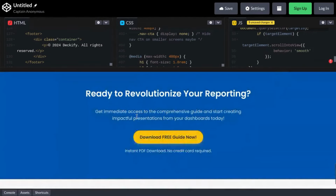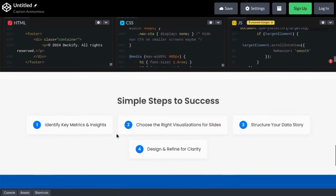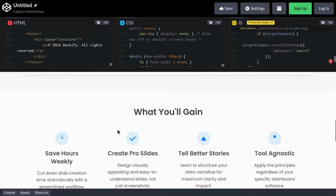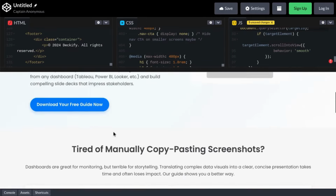We click on the buttons and it takes us right down to the section to download the actual free guide. The button here doesn't work, but you can work with Gemini. If we keep scrolling up, it lays out the steps of the process, which you'll gain. So the benefits look pretty clear.